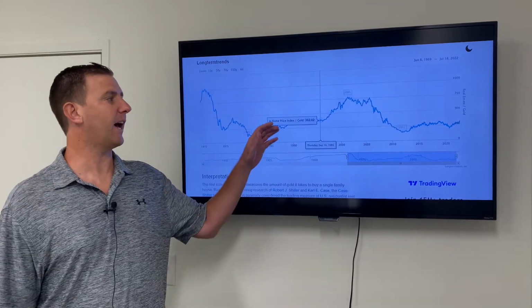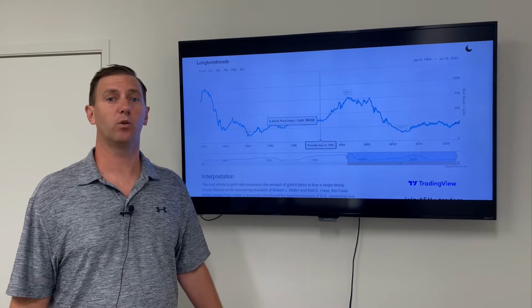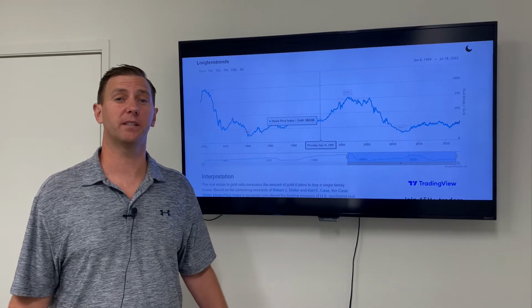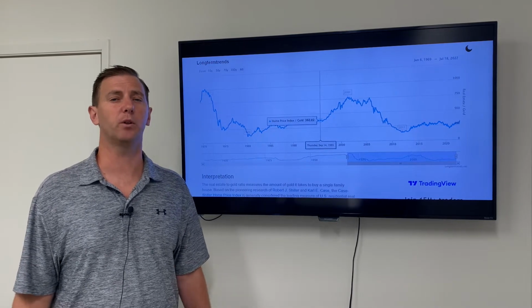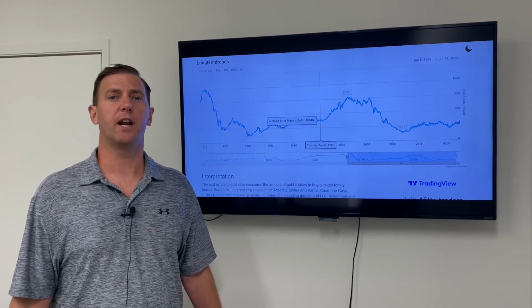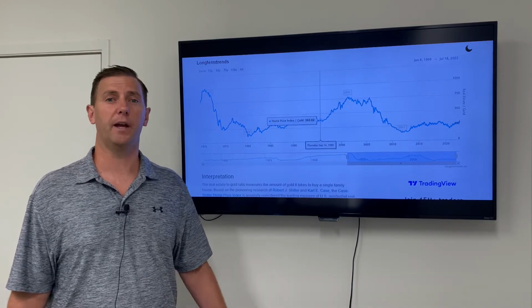So I would look at that 400 ounces of gold to buy a house as that level where I start to question, is this really a good idea for me to buy a house? I would really be looking a lot deeper and really making sure that I'm getting myself into a house that makes a lot of sense for a long time and that sort of thing.